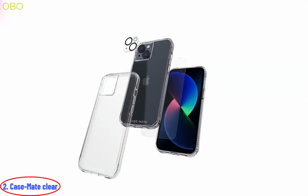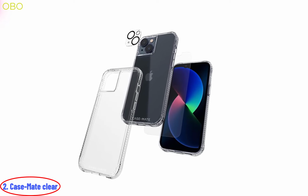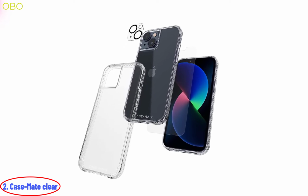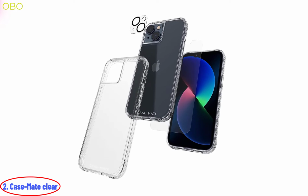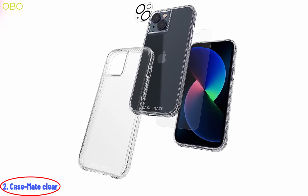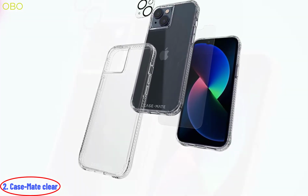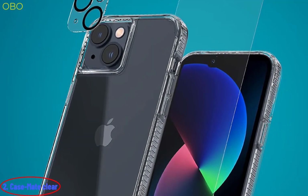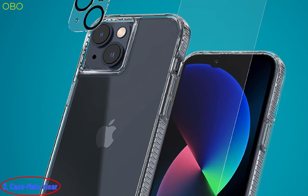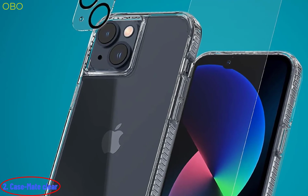Number 2. Casemate Clear. It's not just a case, it's a system. Your mobile device needs consistent, reliable protection. The Casemate Clear Protection Pack is the perfect solution for those who want all-in-one protection for their phone. This pack includes a transparent case to protect against scratches, tempered glass to provide superior screen protection, and a lens protector to safeguard your camera from scratches. All this at the best price around.